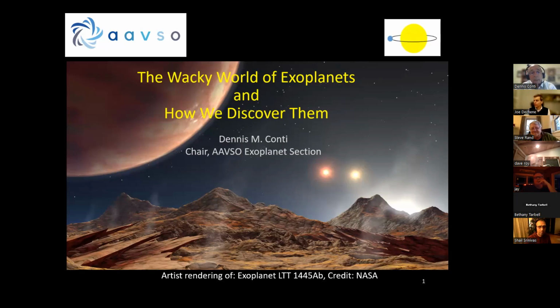What you see on the main screen here is an interesting exoplanet. This, of course, is an artist's rendition of an exoplanet that is orbiting a close-in star, which is in the upper left. And both that star and the exoplanet are themselves orbiting two other stars. So it's a triple star system.